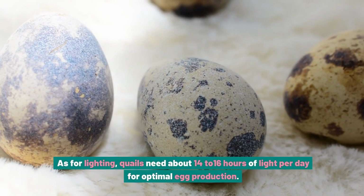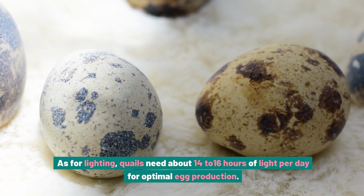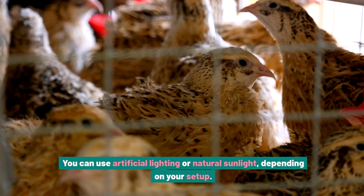As for lighting, quails need about 14 to 16 hours of light per day for optimal egg production. You can use artificial lighting or natural sunlight, depending on your setup.